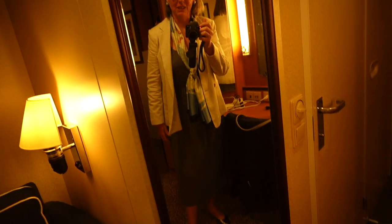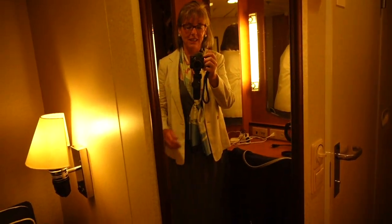So I'm just going to take an easy route here and just wear a blazer, a scarf, and a longer dress that's all connected, and a pair of flat pumps. I feel like this cruise is a bit casual, so I don't want to be overdressed.